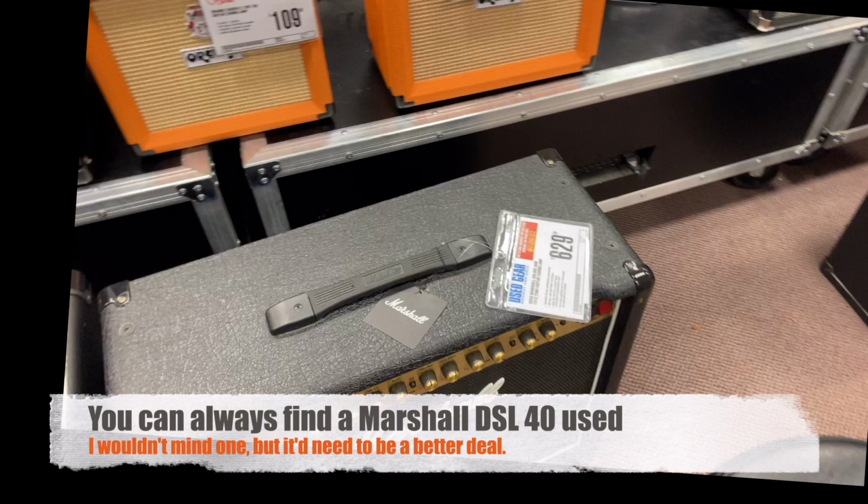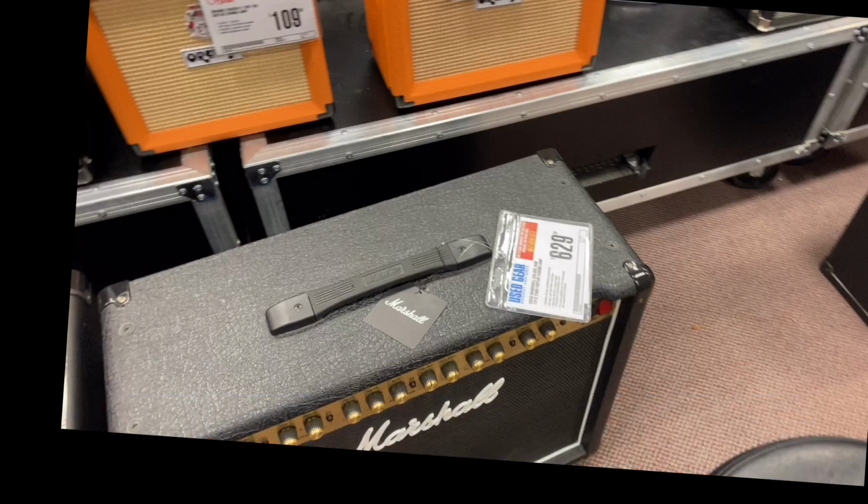You know, you can always find a Marshall DSL-40 or DSL-40C used. They are a very popular amp and they are all over the place. I like the DSL-40 a lot, I really do, but I think I'd want to pay a teeny bit less than this one. It's not a bad price though.